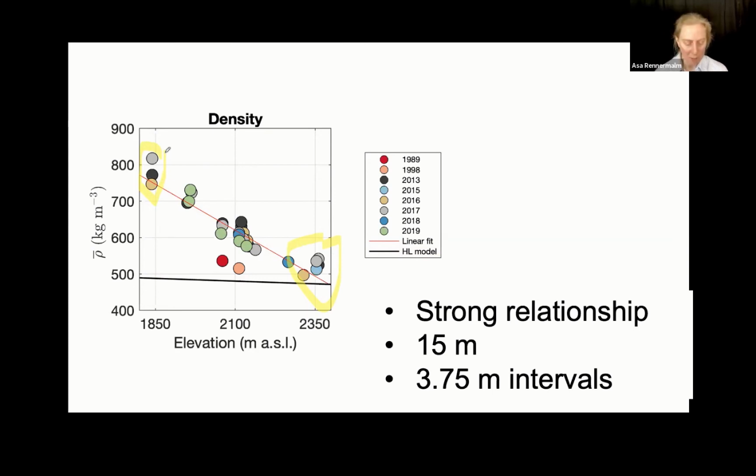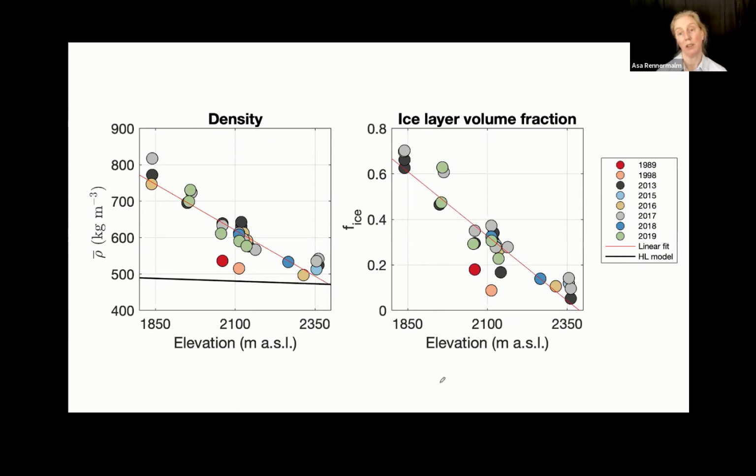Anyway, the point I want to make with this figure is that there's a very strong relationship between elevation and firn properties like density. This particular figure is the relationship for the top 15 meters of each of these cores, but this strong relationship persists regardless of which depth interval you use. So for all my four 3.75 meter intervals, this relationship holds. And it holds for ice layer volume fraction too. This figure here shows the ice layer volume fraction.